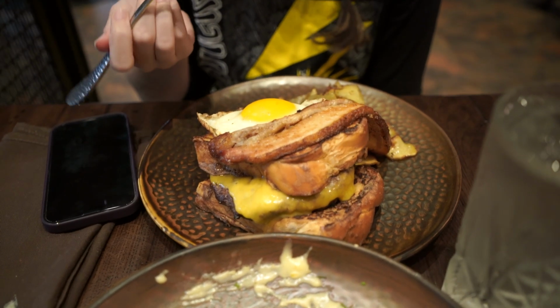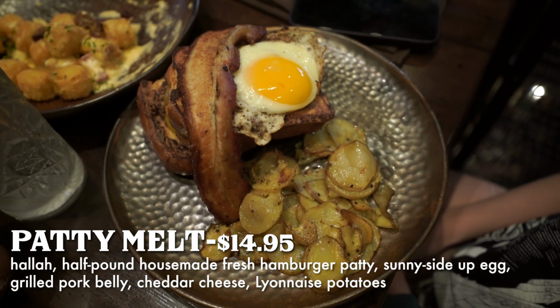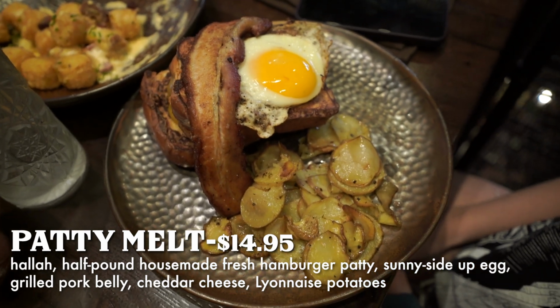I'm already gonna say, I'm gonna need a to-go box. So this is delicious, but it is so very interesting to have the hint of sweetness from the French toast. But it does put a very unique flavoring to it that I like.